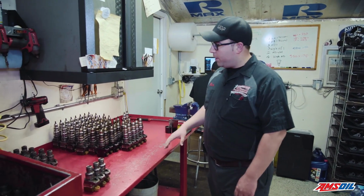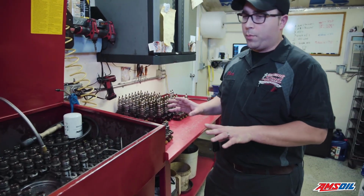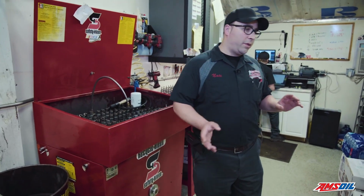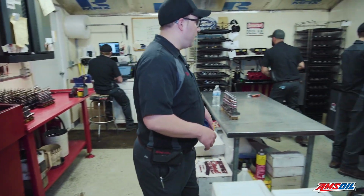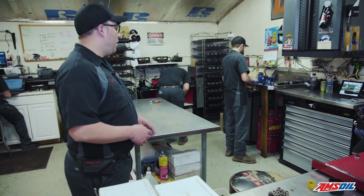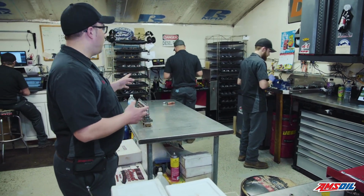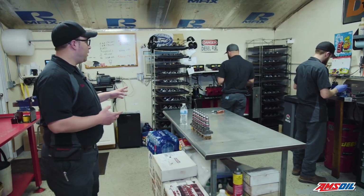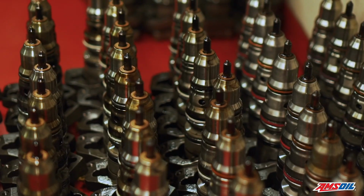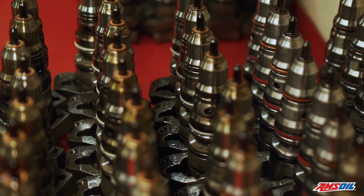We get cores come in here, we break them down, we clean everything through our parts washer and final clean in an ultrasonic cleaner. Then everything gets brought over here, and Adam's working on building an injector currently. So once we get through the rebuild process with new parts, then we go over here, and Alex is working on getting ready to flow test some injectors so we can get them on the shelf. Right now we're averaging anywhere from about 25 to 30 sets a week that we're shipping out.